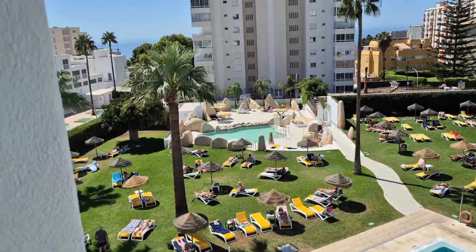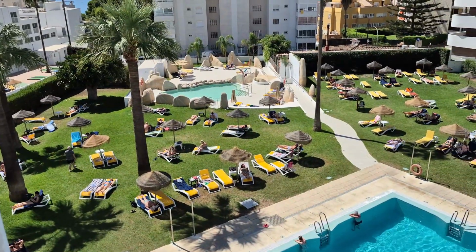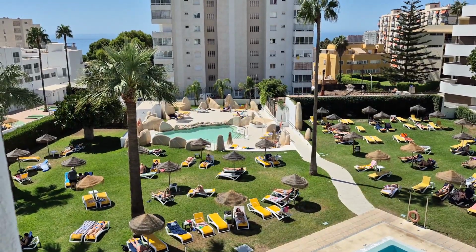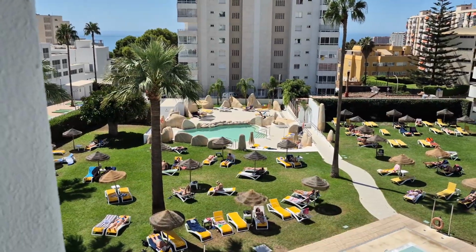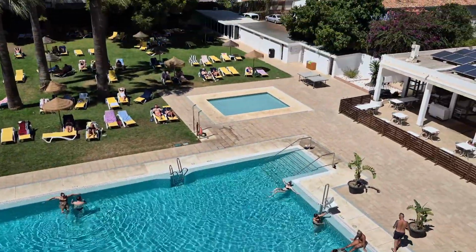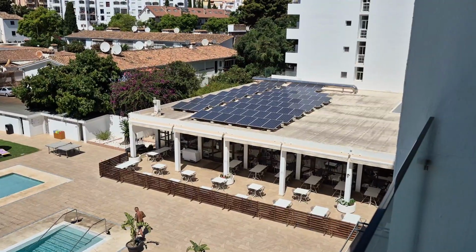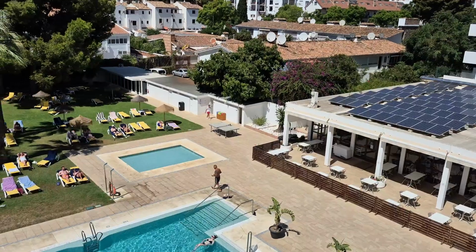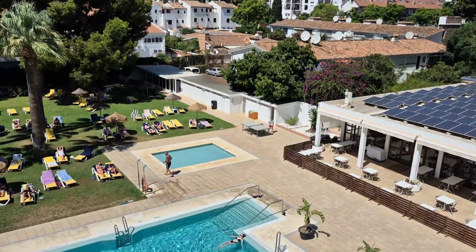So just to describe what I'm showing here now, we've got lots of sun loungers. This is only our second day here, but we've not had any problem getting any loungers. There's a themed pool over there with a bit of a rocky theme to it. You've got the main pool just below here, and we've got a child's pool just in the corner there. Under the solar panels is the restaurant, and the white blocks just in the centre of the picture are the toilets, and there is a gym on the end there as well.